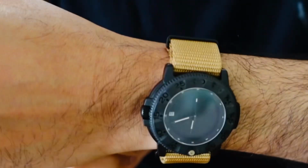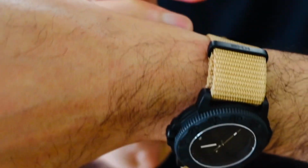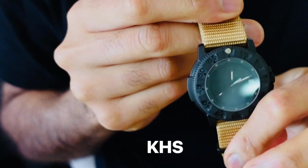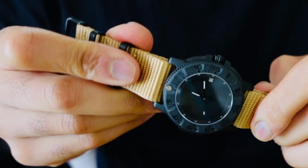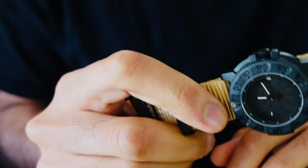Today I have a really interesting watch. It's just all black, isn't it? And that's exactly the point of this watch. This is a watch by a German brand called KHS. They make military tactical style watches. Be on the lookout for a video of this one, maybe, if there's any interest. Anyway, let's get this Breitling Colt 41 on the wrist.